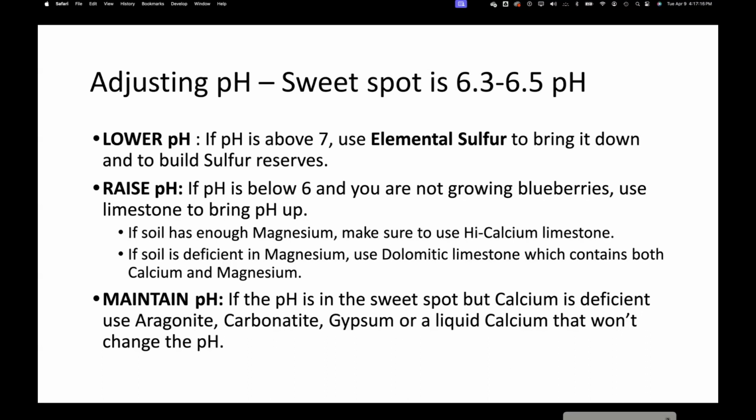If your pH is in a good range, then you don't want to use either elemental sulfur or a limestone, because you will be adjusting it. So if you still need calcium, but you don't need to adjust pH, then you want to use a different type of calcium besides limestone. We find that aragonite is a really good calcium amendment, as are carbonatite, gypsum, which also has sulfur, and a liquid calcium that won't change the pH. So that's very important.